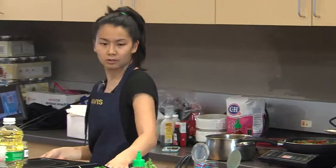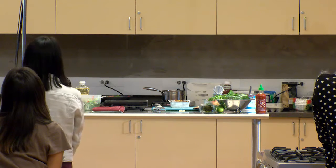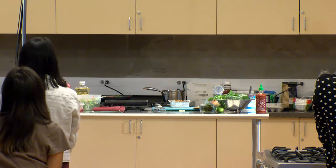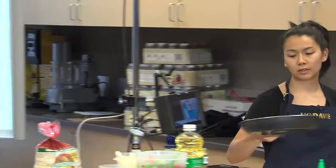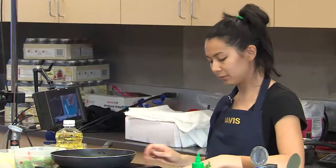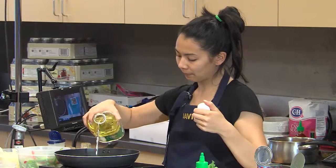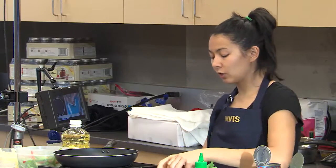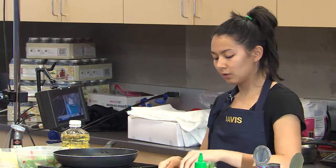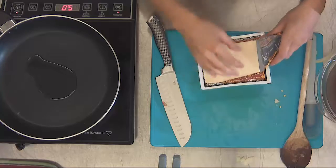Sorry, y'all. I'm gonna just find my other pan. So one more pan. This pan we're gonna heat up just like the other ones. We're gonna put that oil in. We're gonna let it heat, and then we're going back to our tofu. So we drained that excess water out. There should be at least not as much water in it.